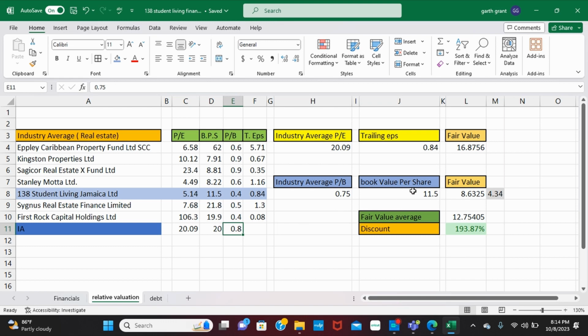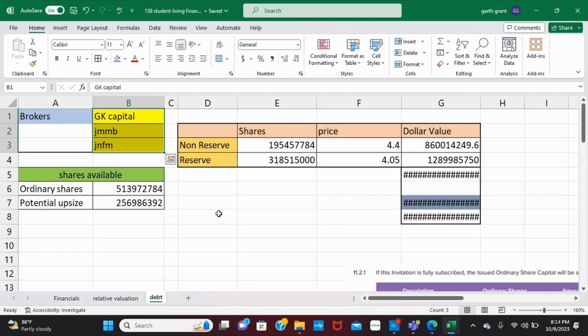Book value per share is $11.50. So when you do the calculations, you would see that these fair values are really high, really high. The fair value for it would be $12.75, but it currently trades at $4.34. As we say, relative valuation encompasses the aggregate, and if everything in the market is inflated, then essentially you get a skewed calculation.